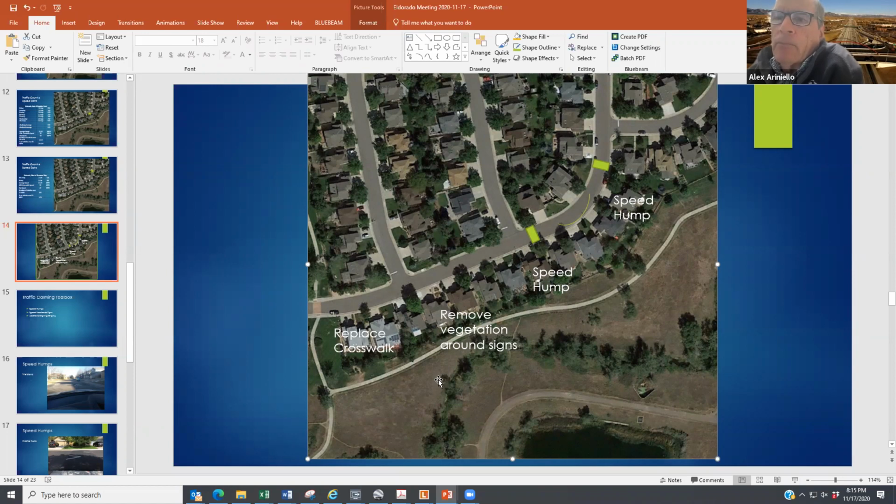But I would like to know, if we don't have the money to do all this, can we prioritize these measures? I'd like maybe to see if we can get a consensus on what's the highest priority. Would it be replacing the crosswalk? It seems like that's already there, so you may want to get a speed hump as a higher priority. Anybody want to give a shot on prioritizing the two speed humps and the crosswalk? Yeah, I'll vote for the speed bump that's kind of right in the middle, right before Graydon. That'd be my number 1.